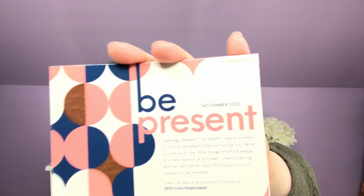And when I reach inside for the card, we have Be Present, November 2020, and that is what the theme is this month. And on the inside, I do have the information, so I did not need to print it out. Yay! Well, in the big Ipsy bag, but not in this Ipsy bag, I had a brush. So let's read about the brush first.